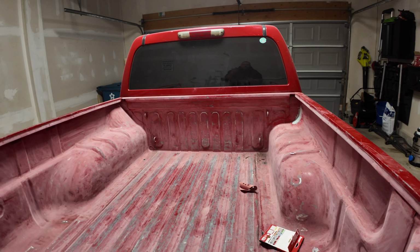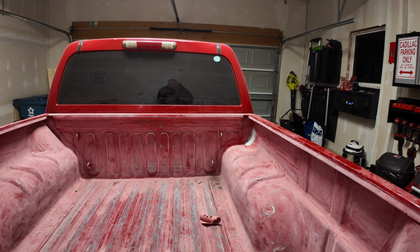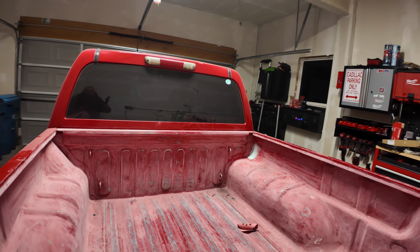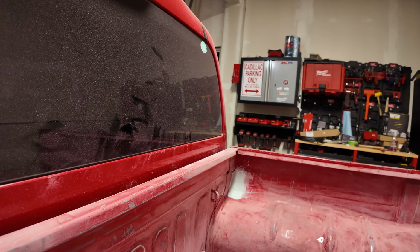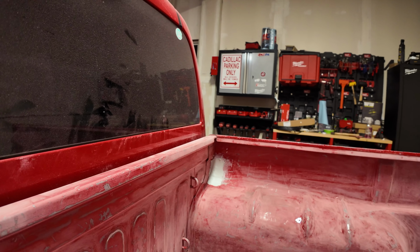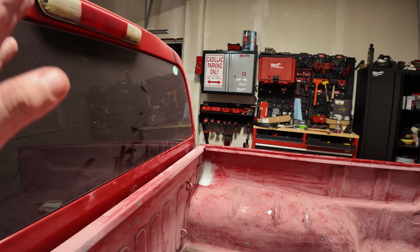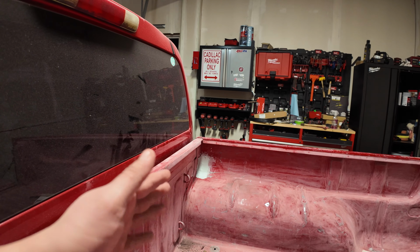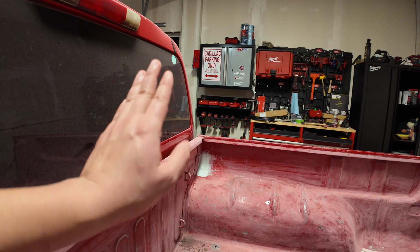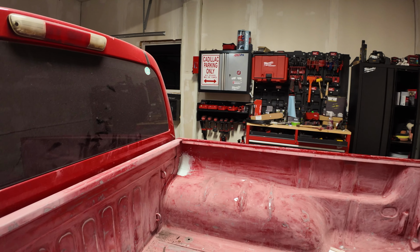Either way, I'm not done for the night. There's actually a small repair down there. When I was sanding, I noticed there was some rust buildup over there, and I brought a little pick, hit it with a hammer, and sure enough, a hole just happened to break right through. So I ended up grinding everything down, cleaning it, and then patching it up and putting some Bondo on there. I'm letting that dry right now.